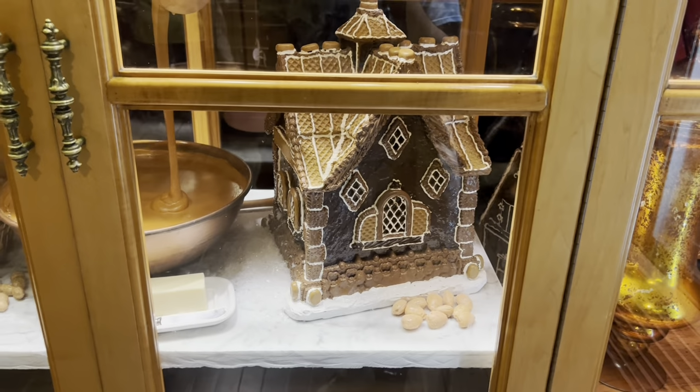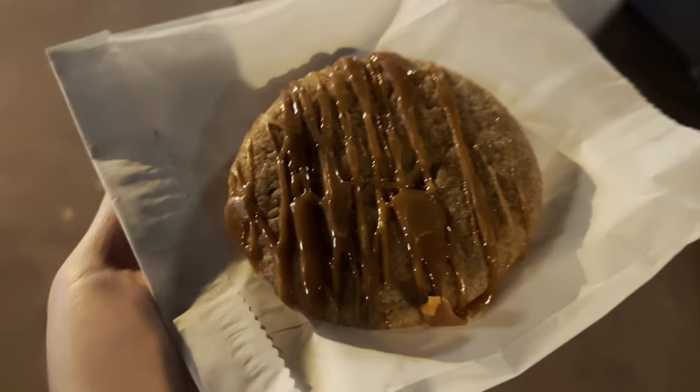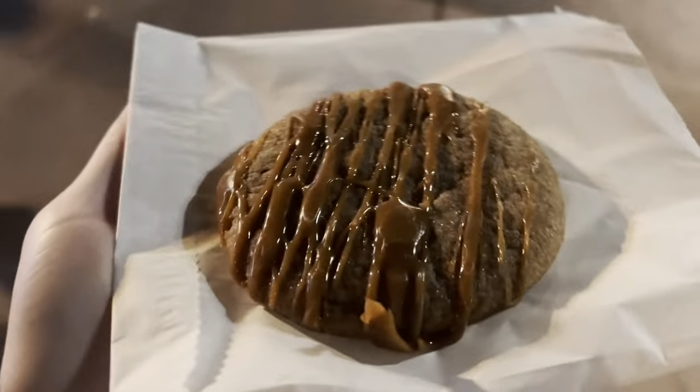We're now in the caramel store in Germany. We're getting a couple cookies and some other stuff. Anybody need a water? No, I don't. So I got a snickerdoodle cookie with caramel on top. This looks absolutely amazing. This is very good. It is a very soft cookie, and the caramel adds just a little bit of extra flavor that enhances it for sure.